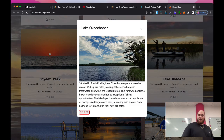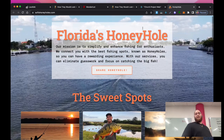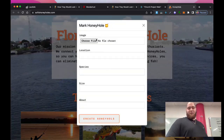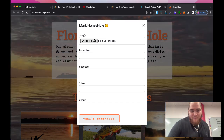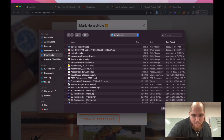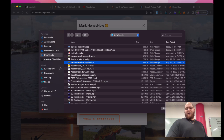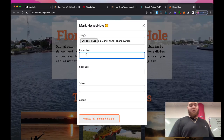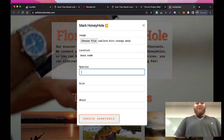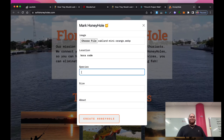And then, let's go back up here. So let's say you have a fishing spot you want to add, just go to share honey hole. You get this form right here, mark your honey hole up, choose your file. If this loads, we'll use this picture right here. Location, we'll call it Boca Code, even though it's not a fishing spot. We got a pond right behind us.